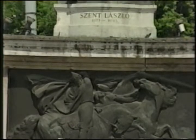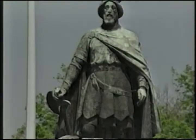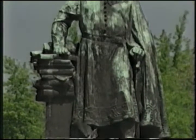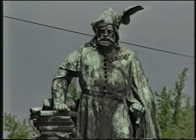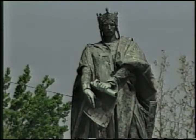The second one is another king of the 11th century. László was canonized because he fought all his life against the Cumanic barbarians for the independence of Hungary. The third one, Kálmán, was a highly educated man, the one who prohibited burning women as witches. This way, he saved the lives of hundreds of women. Andrew II was the only king who led a crusade to Jerusalem.